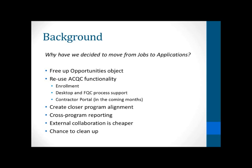Other reasons for the change, we can better align our programs. This gives us the chance to use a lot of the same data fields across programs, which gives us the opportunity, whenever we're considering implementing something on one program, to consider whether it would be beneficial for all of our programs and implement it across programs if we need to. We can do much better cross-program reporting. We can do reports on applications, whether it's advanced or basic home upgrade or even ACQC all together in the same report. We can do that kind of reporting.